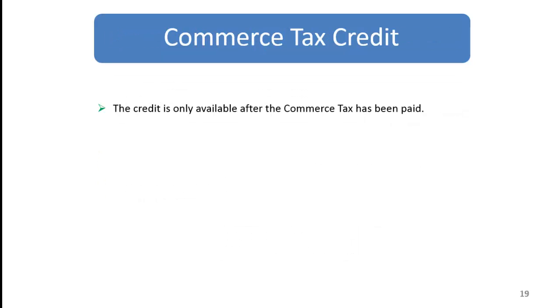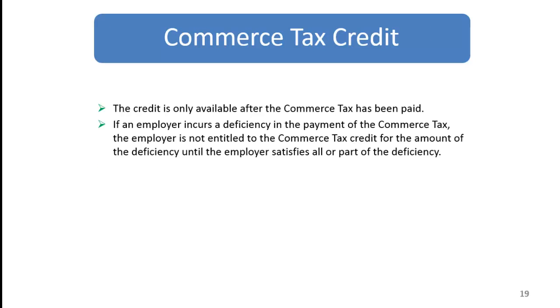Finally, a few important notes related to the credit. The credit is only available after the commerce tax has been paid. If there is a deficiency in the payment of commerce tax, the employer is not entitled to the commerce tax credit until that deficiency has been satisfied.